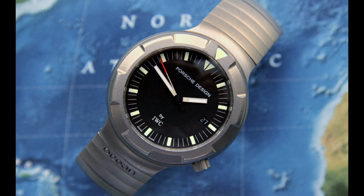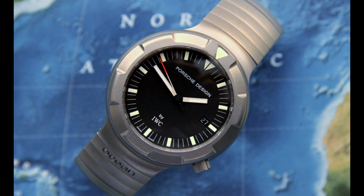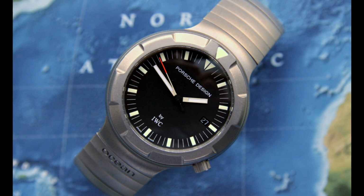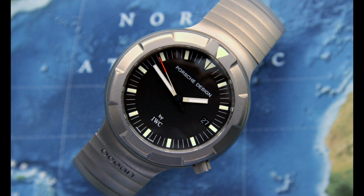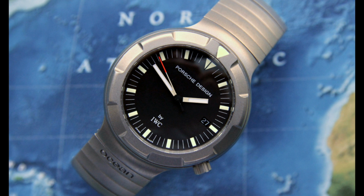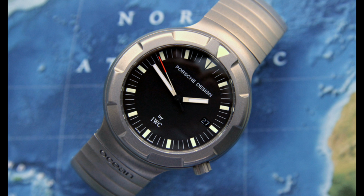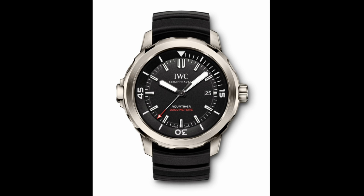And this was a watch that was made specifically for the German naval divers before being released to the general public. And it had a 42mm titanium case that was about 10mm thick, and I think sparked IWC's dive watch range in a way that I don't think had been seen before. And of course IWC have become quite well known for their Aquatimer range.